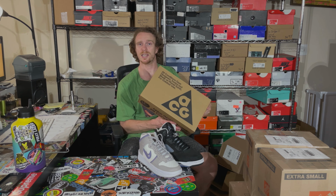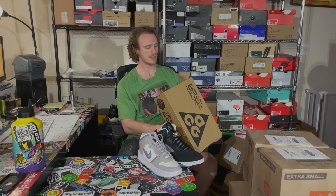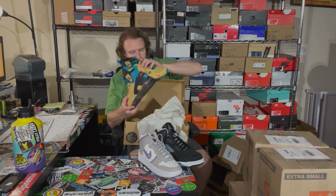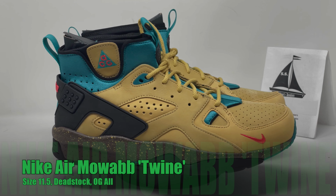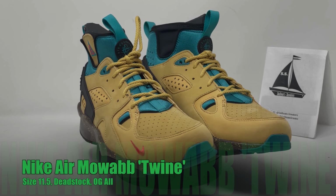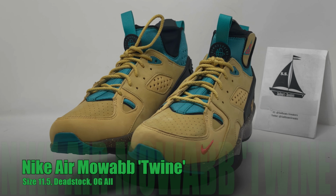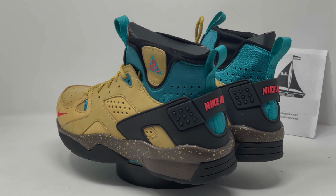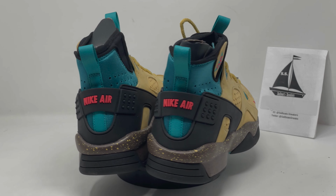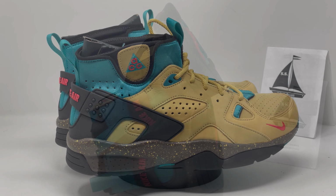This is a Nike All Conditions Gear Air Moab, size 11.5. So this is a Nike Air Moab in the kind of like wheat colorway. It's more of an outdoor shoe, kind of like a hiking boot almost. These are meant to be a bit more waterproof, or I guess at least more water resistant. They have a really good tread on the bottom for hiking and are a very sturdy shoe overall.